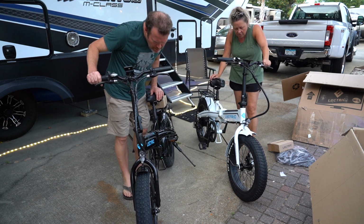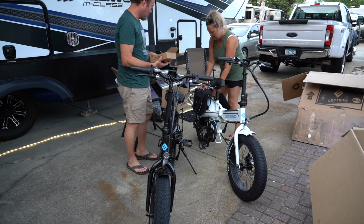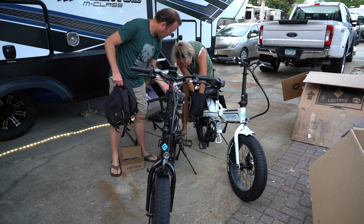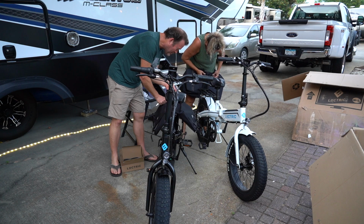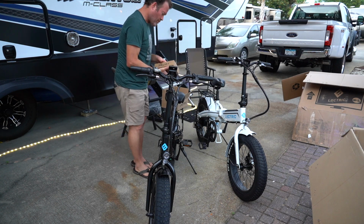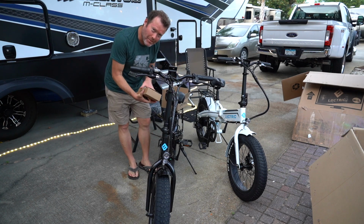Yeah, maybe we should read the instructions. Look how cute these are. Oh, it's like saddlebags. These are really cool. Slip it under here so we can go grocery shopping. Yes. This is like Christmas. Oh, and an instruction manual. We're not very good about reading instructions beforehand.